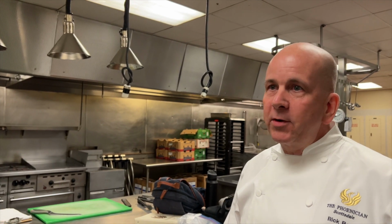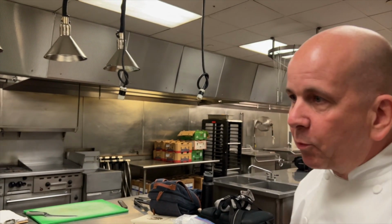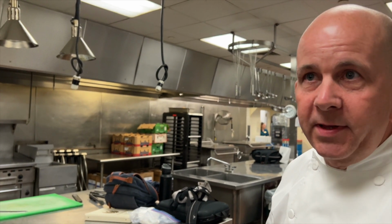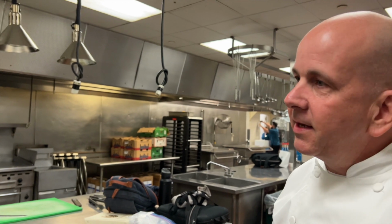So this is the production area. Okay, so this is where all the cold food preps and the sauces and the soups are made. We offer afternoon tea here at the Phoenician 5 days a week. So Wednesday through Saturday, all the tea sandwiches are made on the other side really early in the morning. And then we have a couple production cooks that come in and they make the mix for the veal and black garlic meatballs. They make the soups. They make the sausage. They prepare all the vegetables.